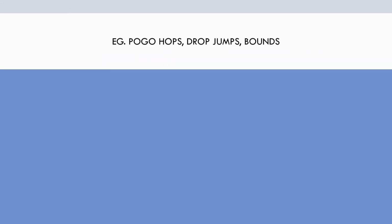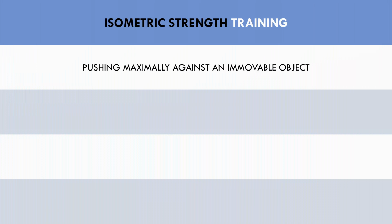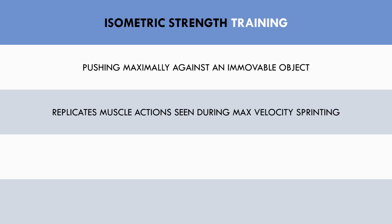And the last primary training method that can have positive transfer to max velocity sprinting is isometric strength training. Isometric strength training refers to exerting maximal force against an immovable object. Therefore, the muscles don't actually change length and the joints don't move. This more closely replicates the muscle action seen during max velocity sprinting.